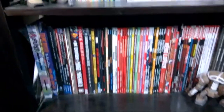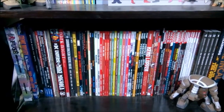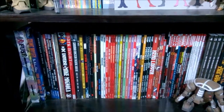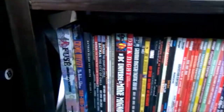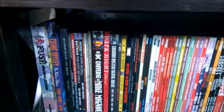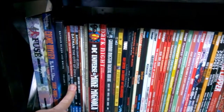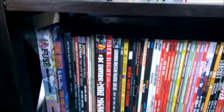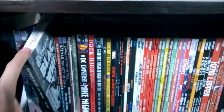So into the second shelf here. This is the big three shelf. Big three because DC, Image and Marvel are on it, and I've got some Humanoids down at the end over there. But typical stuff. A lot of Batman for DC. Zack Snyder's Batman, New 52. Some Mike Mignola Batman, Batman Black and White, Volume 1. I got that because it has a story by Katsuhiro Otomo.